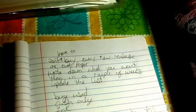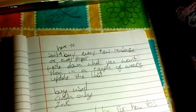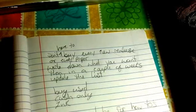But I hope this helps maybe somebody who's new, or maybe somebody who needs a little extra help on trying to figure out how to save money so they can buy life essentials.